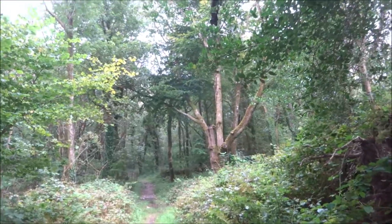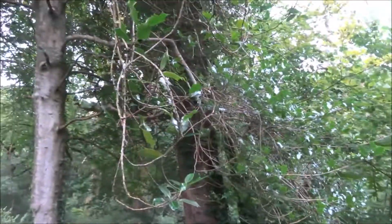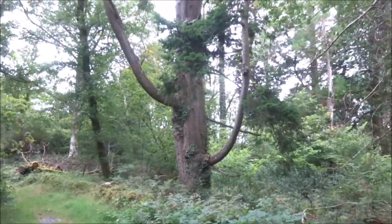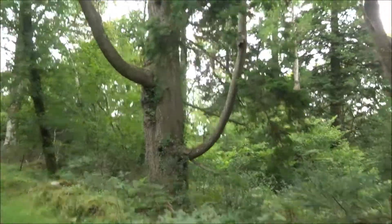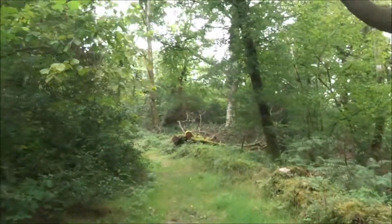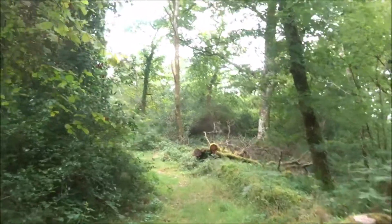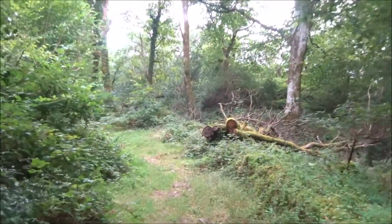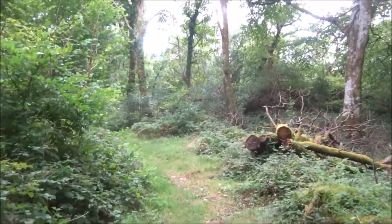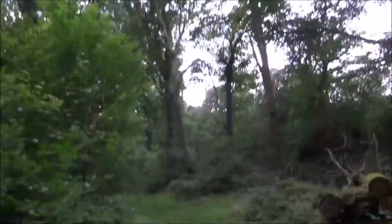Came another few feet. Just to point out another nice conifer here. Again about 100 feet high. I think this was probably private land at one time. May belong to Artro Hall. And then the Woodland Trust took it over.